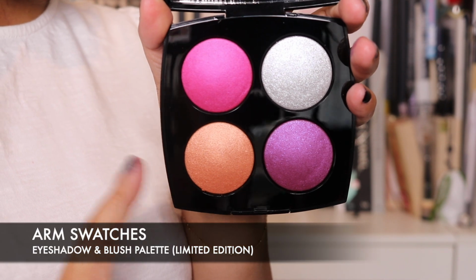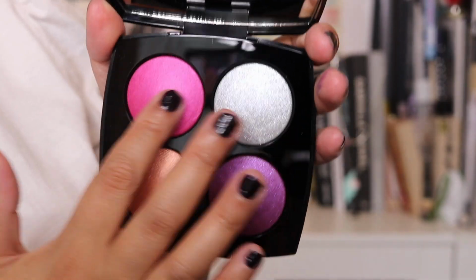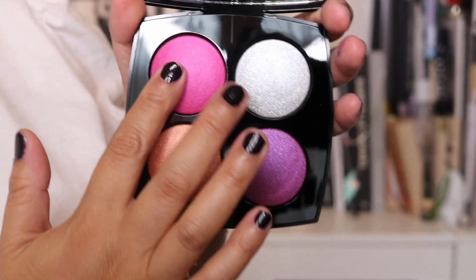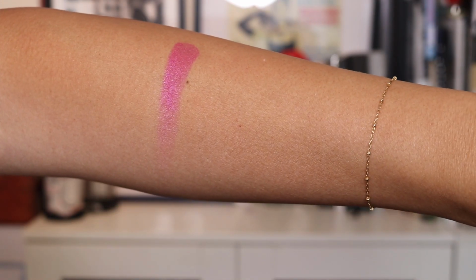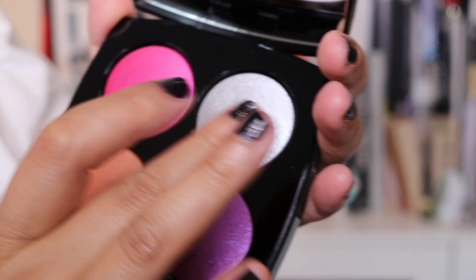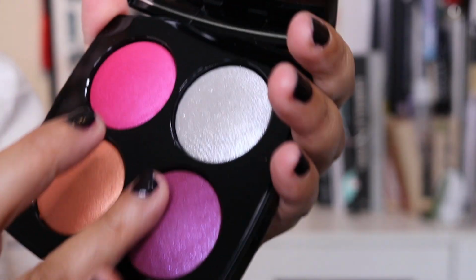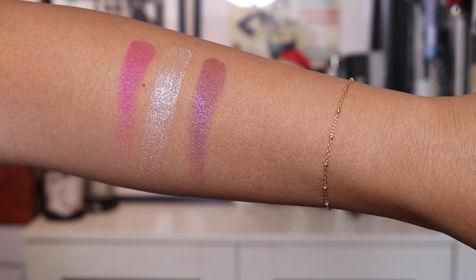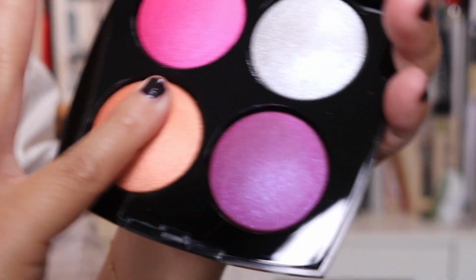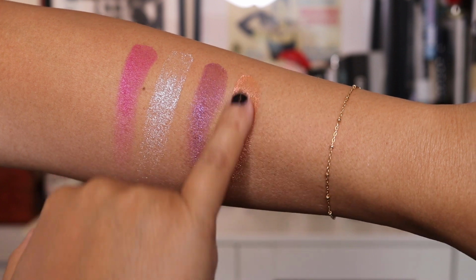So let's start off with some arm swatches. We'll start off with this one and we'll go across and then down. This pink is just stunning. Pretty. Then we'll go into this sort of highlighter silver shade. And then this gorgeous purple shade. Stunning. And then finally we're going to go into this corally shade. So pretty, gorgeous.